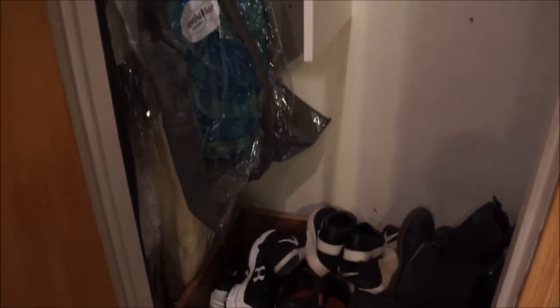The aftermath of the front closet. Obviously, there's some imperfections with the drywall, but I'm not really too concerned about that. I just wanted to get some of the clutter out of there and get it a little bit more organized.